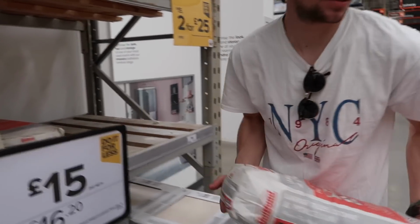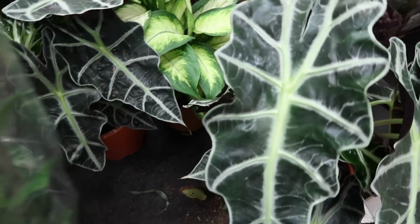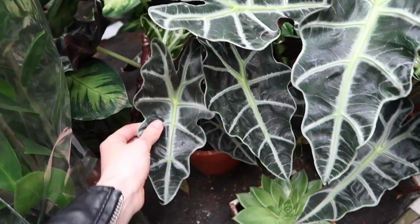Now for the grout and adhesive for the fireplace. I have been on the hunt for one of these plants. I think their nickname is elephant ear.